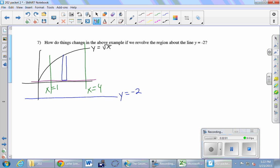So here's my rectangle somewhere in the middle. Again, calling this a generic x, y. I think that's an important step, just naming it even though it's generic. And we take that thing and we spin it around and we get this washer going out of the board and back behind the board. And I'll come back to my basic formula that we saw before.